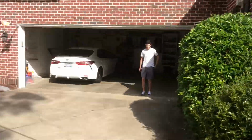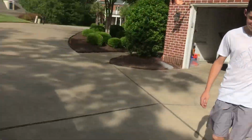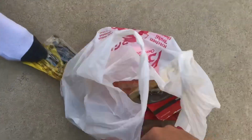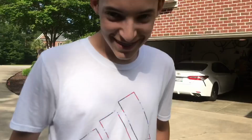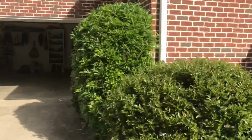Boys just pulled up. There he is, and I have got the challenge for today. It is no longer a Google Maps challenge. Check out what I found on the side of the road. It is not a bunch of junk. Look at that. That is quality power bait. It was just on the side of the road. No, what is the bag? The bag is, I don't know. It was on the side of the road. I was pulling out, and it was just sitting there. So, yeah, we're going to see what we can do today, boys.